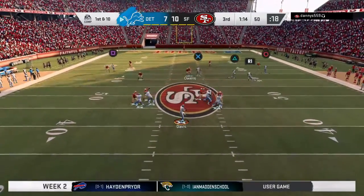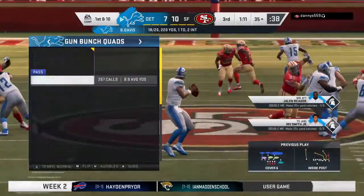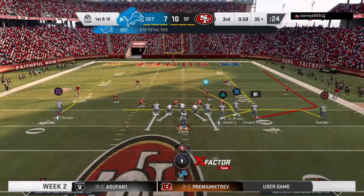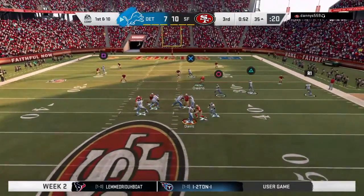From the midfield stripe, they'll look to throw. It's caught, Smith. It's a gain of 14 and a first down for Detroit. Well, coaches always talk about finding balance on offense. I think you get much more balance than this. Big-time run, big-time pass. A 1-2 combination.